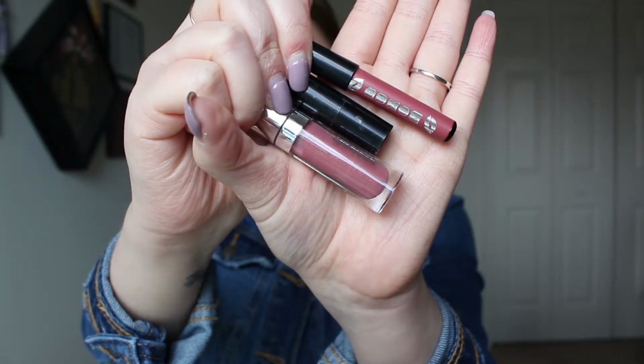And the last products that I want to talk to you about is a trio of products. It's a trio of Buxom lip products. These products were actually a part of a set, and this is the Buxom Plump and Contour Lip Trio. I picked this up also at my local TJ Maxx. I paid, I think, $8 for these products. They are being sold at Sephora for $20.